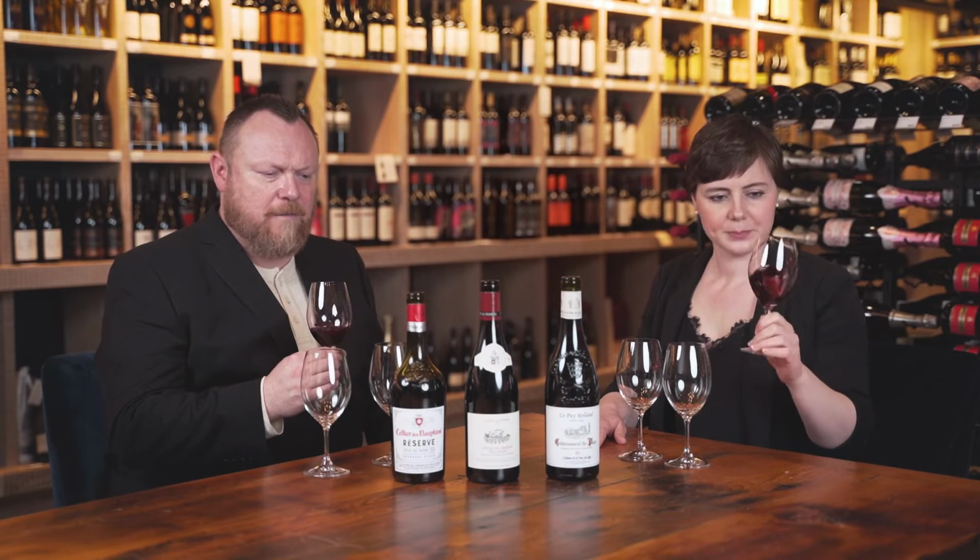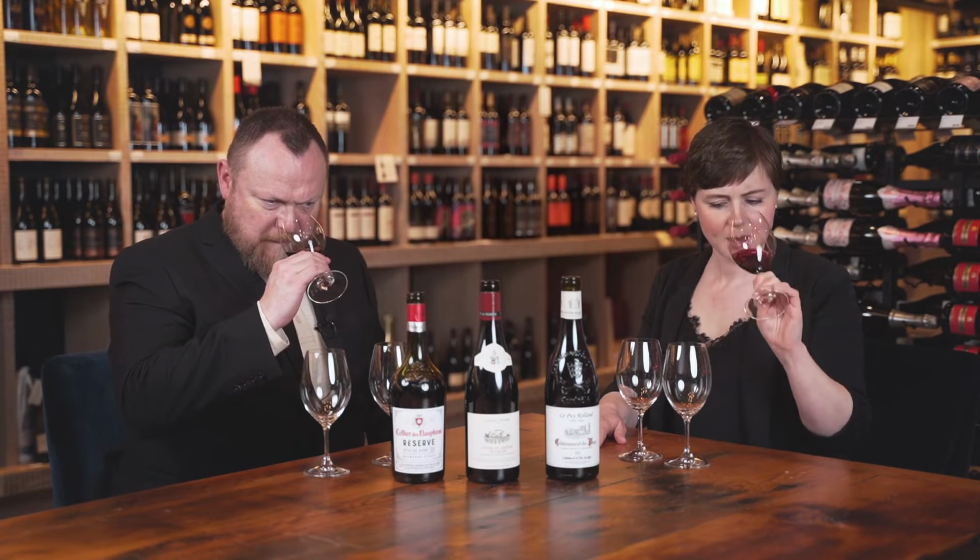I don't know if there's been carbonic maceration, because you do get that candied note that's certainly not in a lot of other Rhone stuff. But in terms of what we're looking for, juicy, fresh, easy drinking. There's some concentration of flavors. It's not necessarily simple, but also great value, right?